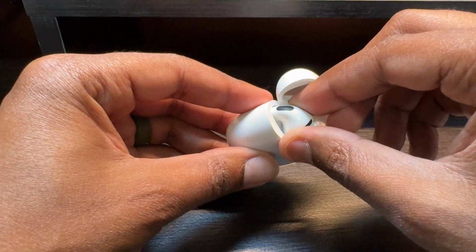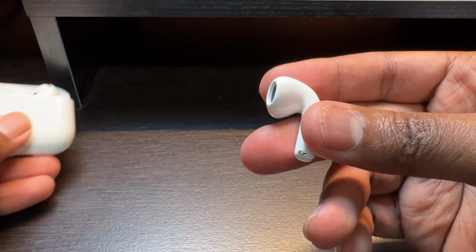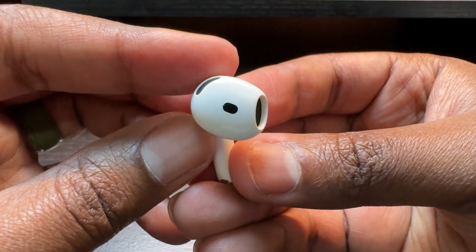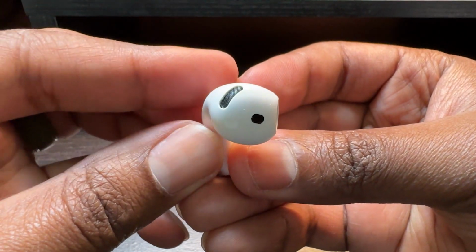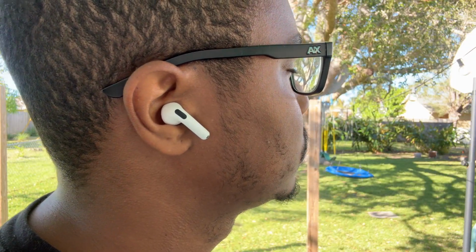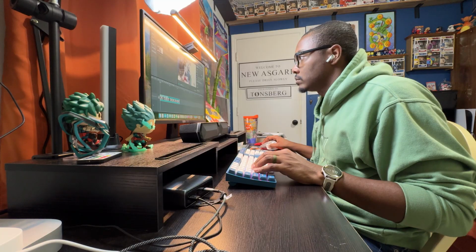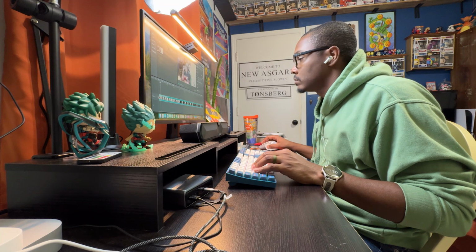Another thing that I want to mention is with the overall design between the AirPods Pro and the AirPods, regular usage around the house, they do a very good job of staying in, but there are more instances where I have to readjust the AirPods in my ear just to make sure they don't fall out. But overall, the AirPods do a good enough job of staying in your ear, just not so much for those hardcore activities where you're moving your head a lot. They're gonna fall out. It's just gonna happen.